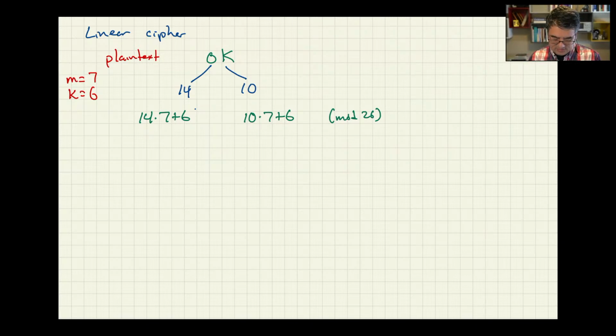Let's see, 14 times 7 plus 6 is 104. And then 104 mod 26 is 0. And then 10 times 7 plus 6 is 76. And 76 mod 26 is 24. So we could convert those into letters. That would be A and Y, AY. And that's what you would send to your recipient.